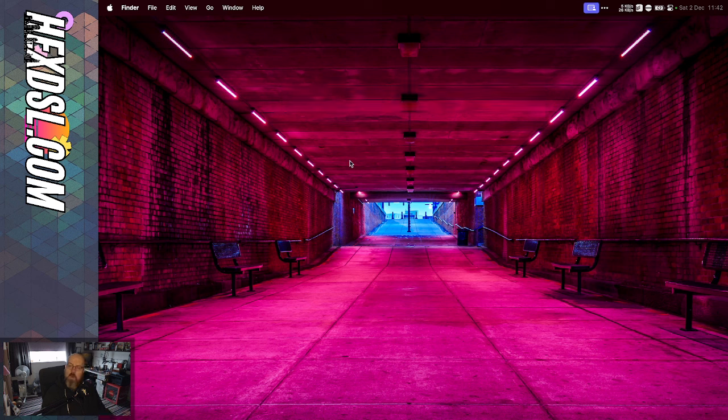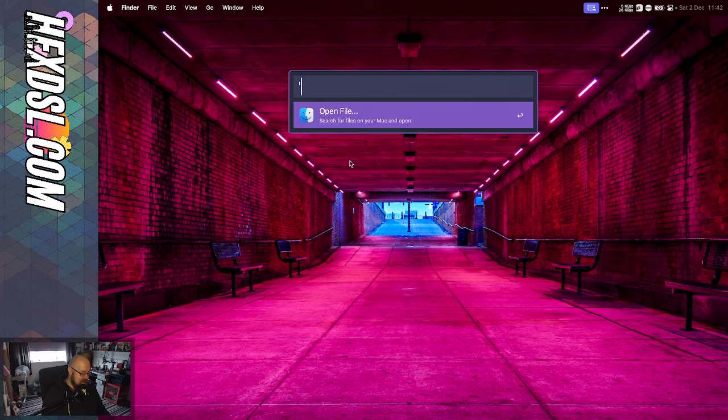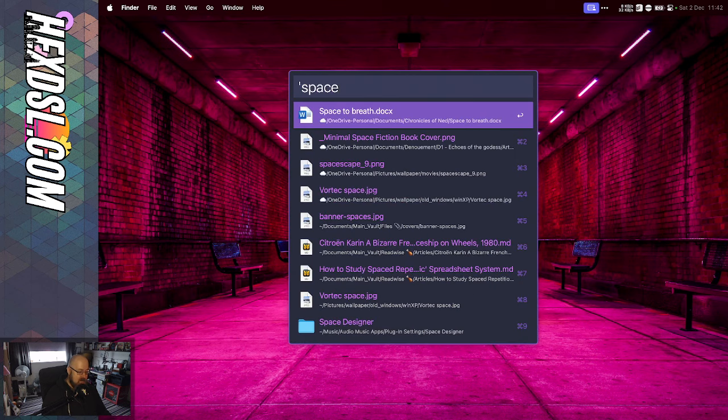But it has no nuance to it. It has no elegance to it, and that's where Alfred comes in. Now, Alfred is dope. This is Spotlight by default, and this is Alfred after I made it slightly purple. And with Alfred, I can hit spacebar, and I can type the name of an application, right? Which is my current working one. And I can hit enter, and it will load that application.